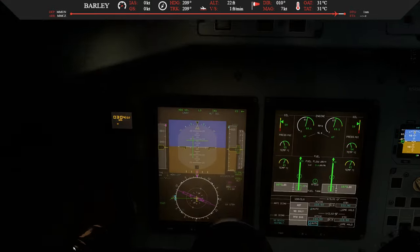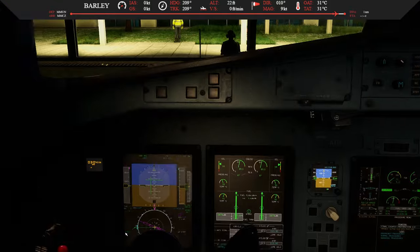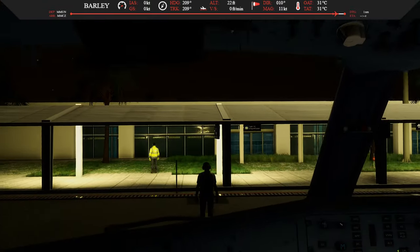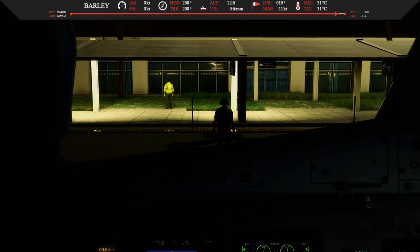I'll leave that on for now. But now I can actually see that, yes, nose wheel steering is off. Or my flashlight off. Okay, check. TRU on. Ready to push back. Okay. Request pushback. Requesting pushback.